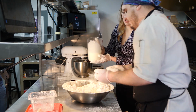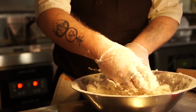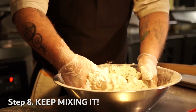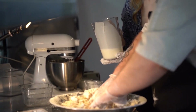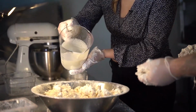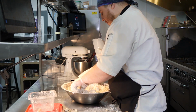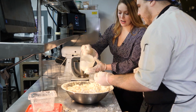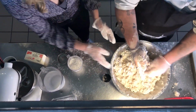Go ahead and pour another little bit in. All right. Teamwork makes the dream work, right? Yeah. Now we'll be looking for a shaggy looking dough once the buttermilk is incorporated in. All right, just a little bit more. Okay. It's gonna be delicious. You can go ahead and add the last little bit. Alrighty. We'll be looking good. You want to do the last little bit? Why not? Hey, go ahead.